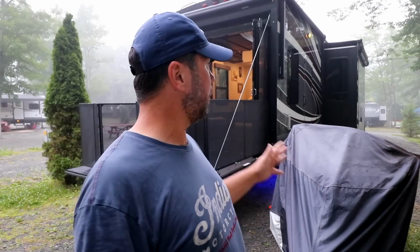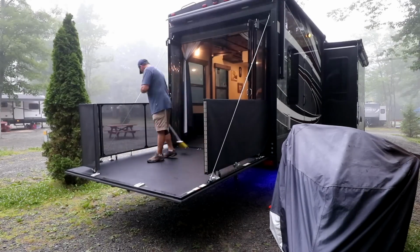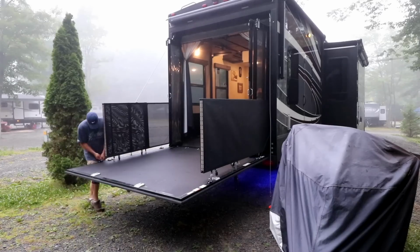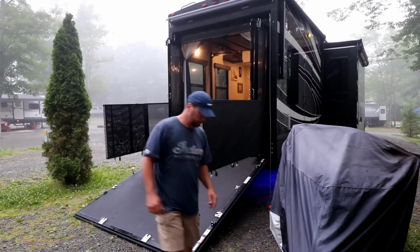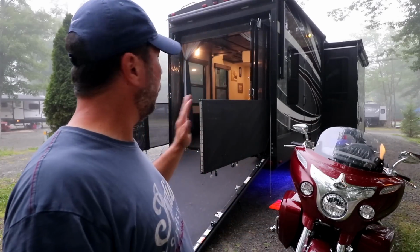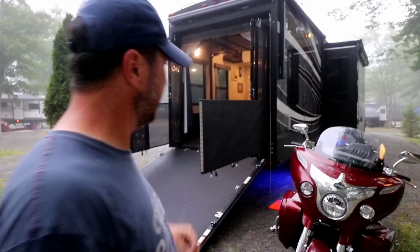All right, so it's super foggy out here, which is one of the reasons we want to get Lucile in tonight versus tomorrow. It's supposed to rain, so let's get this thing packed up. So now all I've got to do is secure the patio rails, put the patio into ramp mode, and pull in Lucile. Normally I would hold those sides down with bungees, but they're staying by themselves, so I'm okay with it.